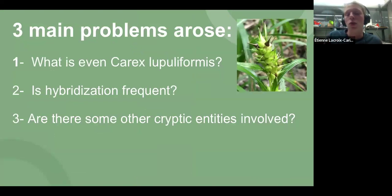Three main problems arose when I searched the literature. First, we don't really know what Carex lupuliformis really is, and we'll come to this later. Also, many people suspected that hybridization was frequent within the subsection, but no one really dove deeper into it. So I also wanted to answer this question: is hybridization frequent among the species of subsection Lupulinae? And third, are there other cryptic entities involved, not only Carex gator, but maybe some other pesky things hiding somewhere else?